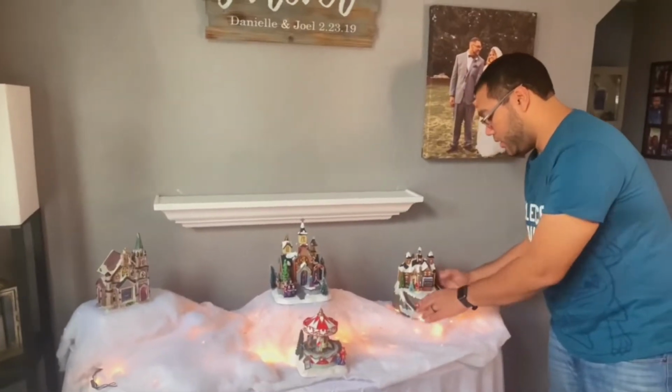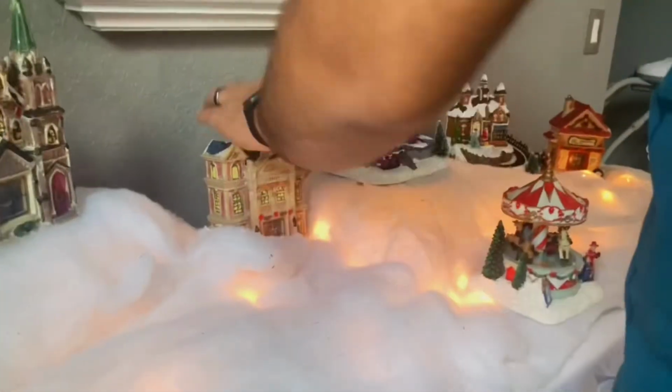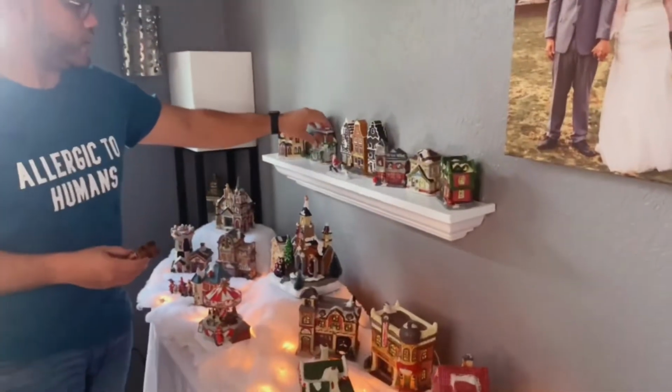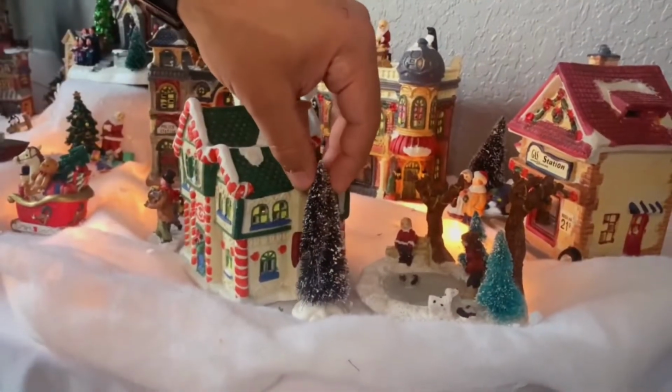Every year, Joel will set up his Christmas town. It is one of our traditions. I really love it. I enjoy watching him do it and just seeing how he decides he's gonna set it up. It always comes out so cute.